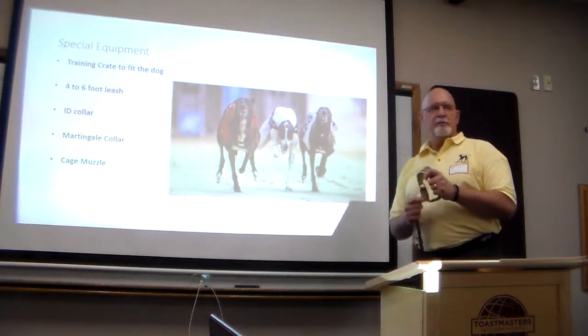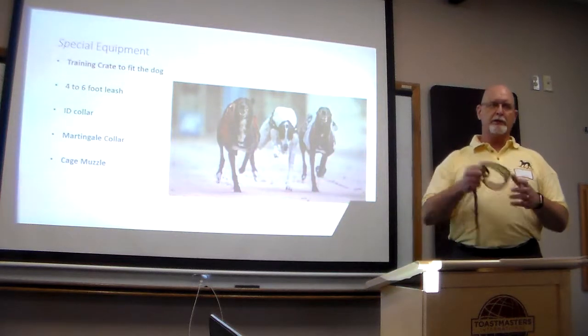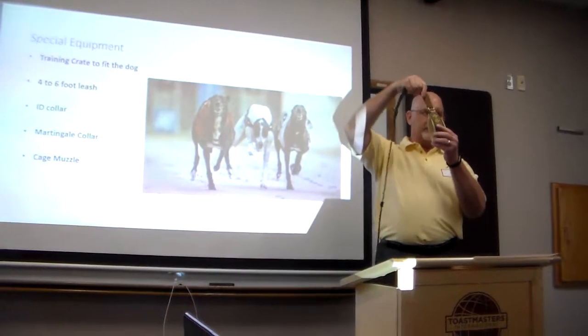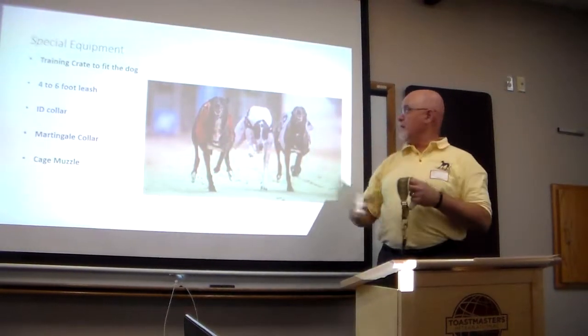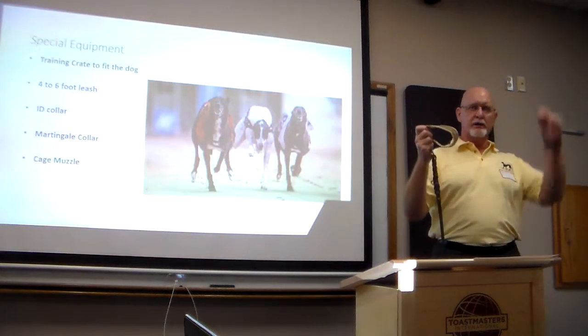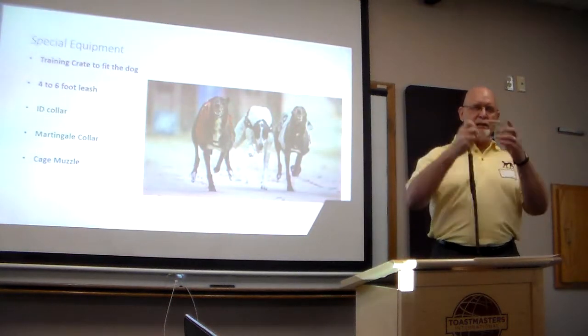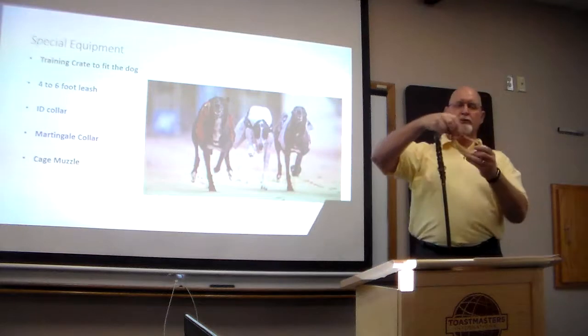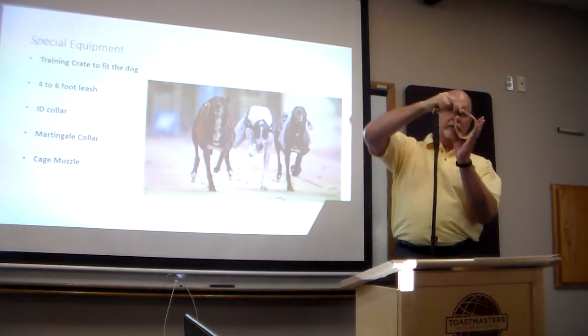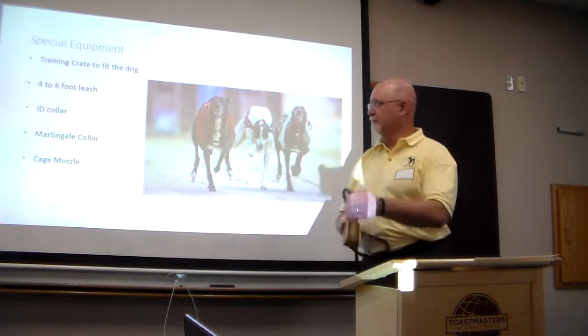The ID collar, everybody has one, but a special collar for Greyhounds is a martingale collar. It slips. The reason is the dog's head is so narrow that they can back out of a regular collar just like that. In fact, I've seen them back out of these. So it's really important. And you cannot strangle the dog because it can only tighten so much. So that's important to have.